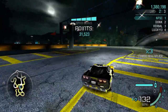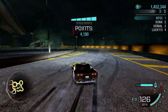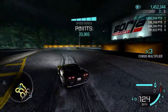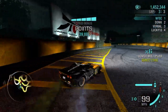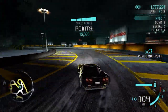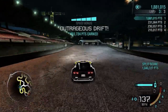I will say, the one thing I'm noticing with the Corvette is that it does like to drift at higher speeds more than the Viper does. It seems to get that easier than the Viper, but it is still very suddenly snappy. It can bite you when you least expect it, which is the only issue. Jesus Christ, look at that, 1.7 million. If I can get this all nailed, I might be able to get 2 million in this car, which would be pretty cool.